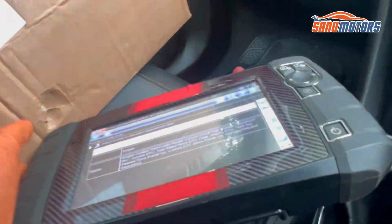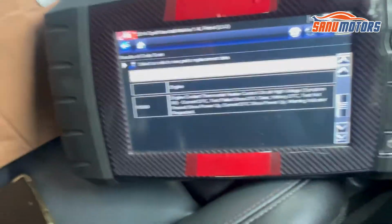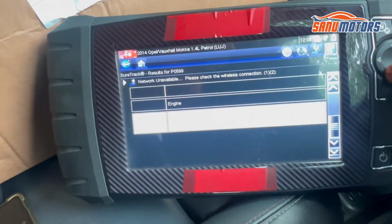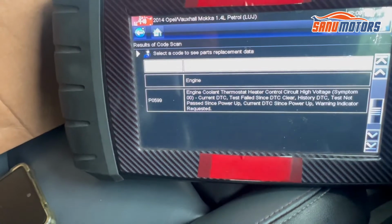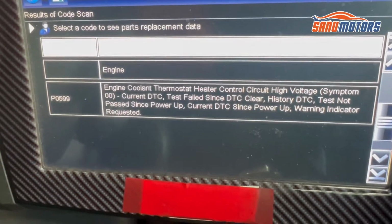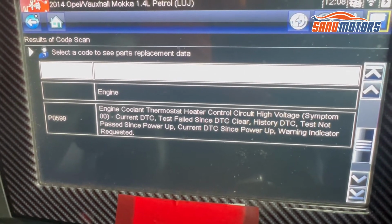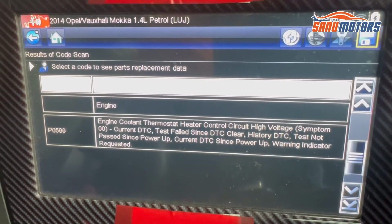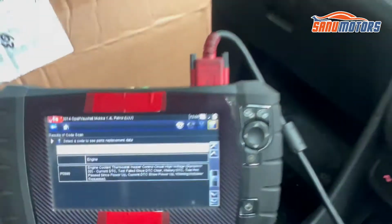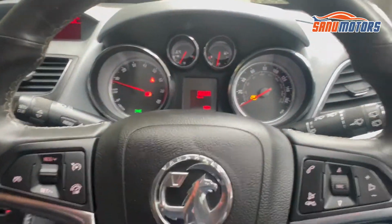My computer, basically, I got the full scan report. Then it comes with only one fault. They're talking about P0599, engine coolant thermostat heater control unit high voltage. Now I have a bit of doubt. Can I go with this computer or can I go with this onboard computer?